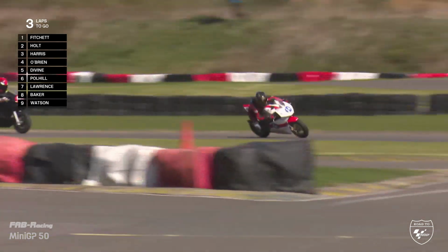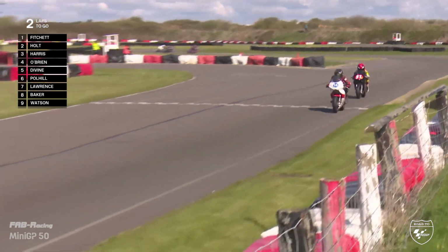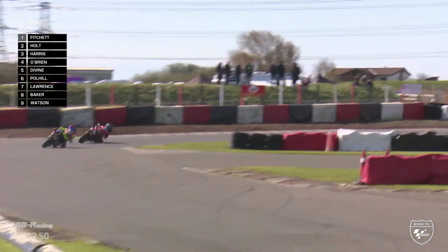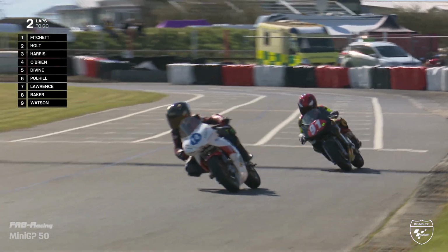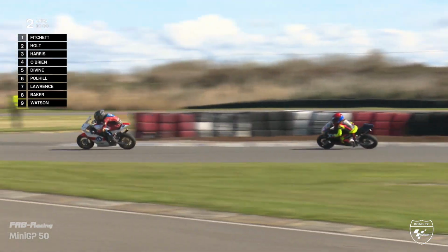time on the bike over the winter for Archie. And then, you know, against these experienced riders in Luke FITCHETT, Marco Holt, Bill Harris, they've all been in the 50s on these GP style bikes. Well, this is Archie's second race in them, so he's got to get used to it, of course. But I'm sure it won't be long before we're seeing the Archie O'BRIEN that we all know, we all love, back on form. But now he's having a great little battle with Bill Harris, another very, very talented rider out there.